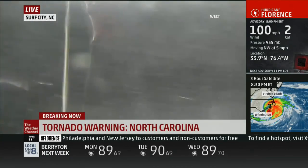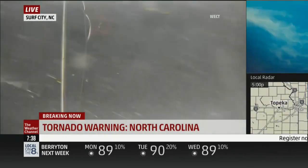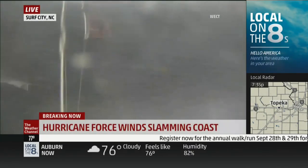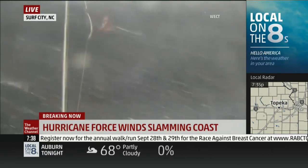Welcome back to our coverage here. My goodness. Remember this view from earlier in the day if you've been watching all day. Surf City, North Carolina. That is an American flag getting, actually, that looks like a hurricane flag now. Earlier in the day, there was an American flag up. They must have changed it out somehow at some point. My goodness. Even that is getting just pounded, right?